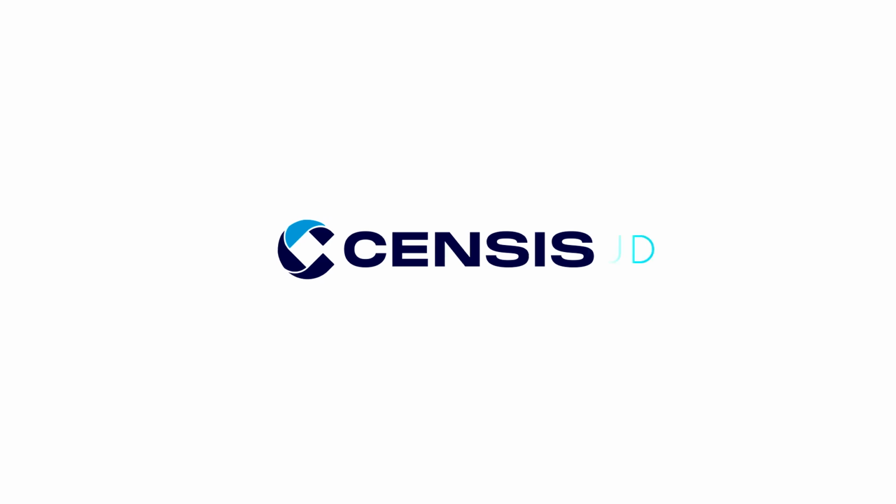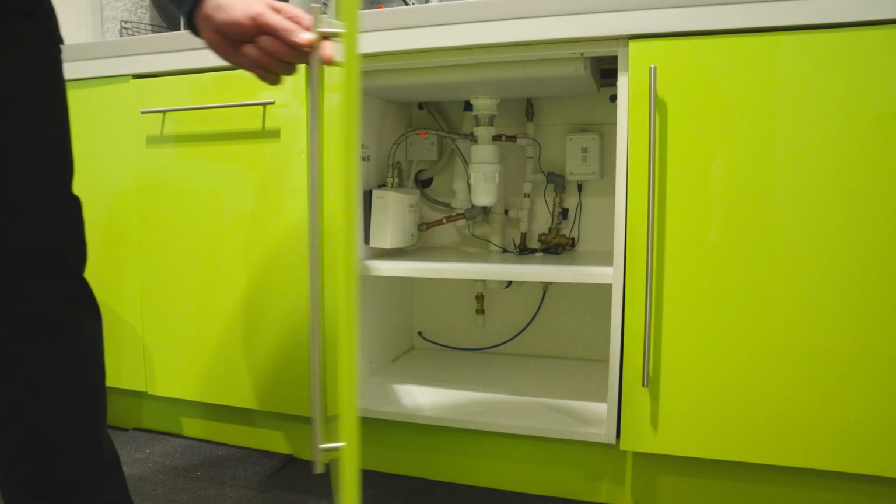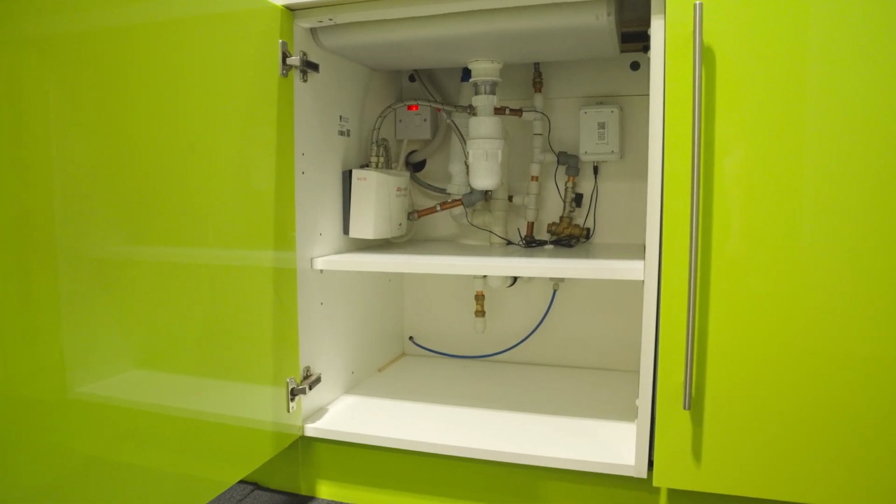This CENSIS partnership resulted in a new standard for automated water monitoring. With support from CENSIS, Dundee-based M2M Cloud has created a cutting-edge water monitoring technology with plans for global expansion.